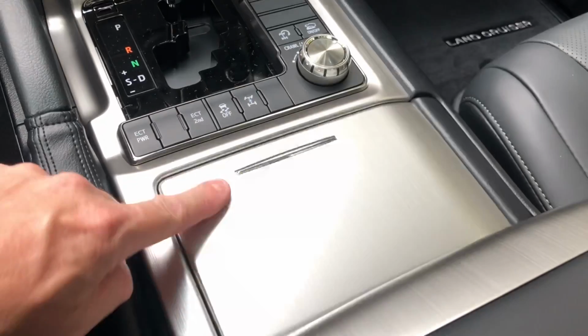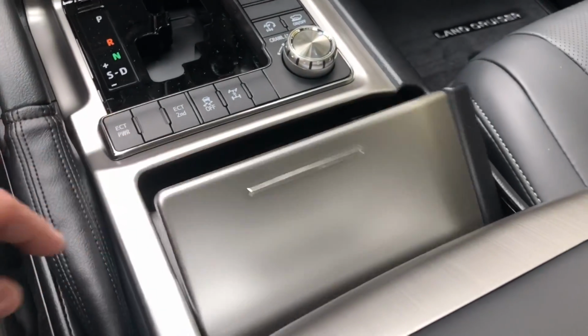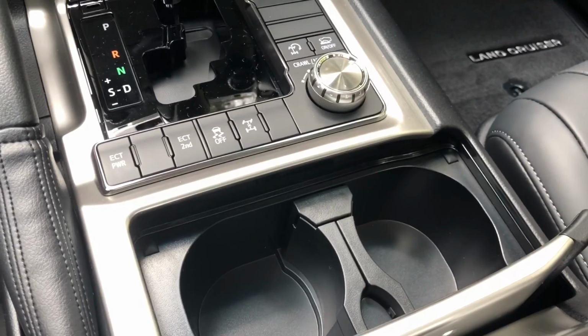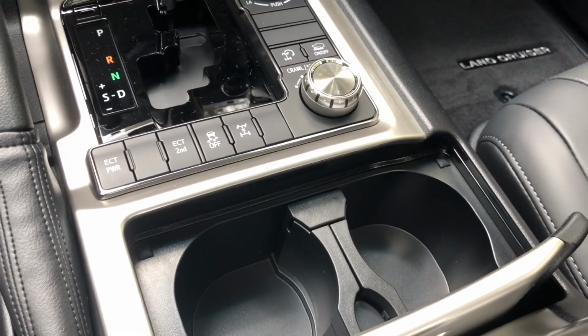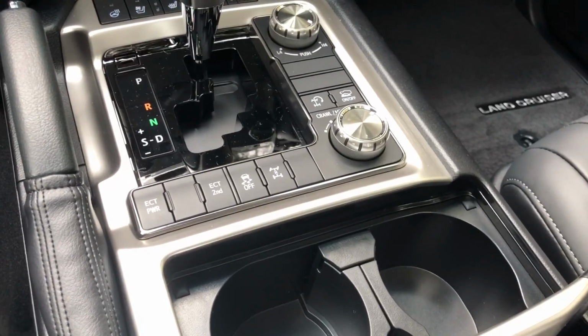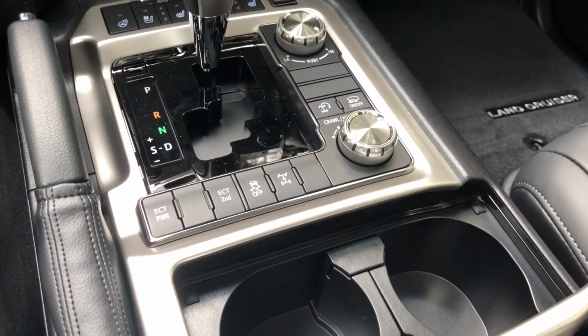More buttons and controls. You can close your cup holders. This is ECT power buttons, and what that does is that it adjusts the shift point so you can reach a higher RPM level at each shift point. It's really good if you're going up a steep hill, towing, going to pass somebody on the road, that type of stuff.